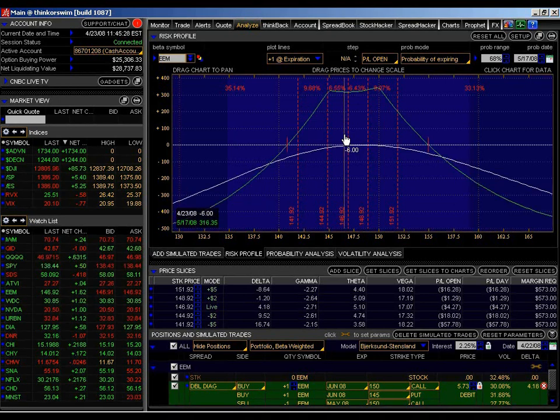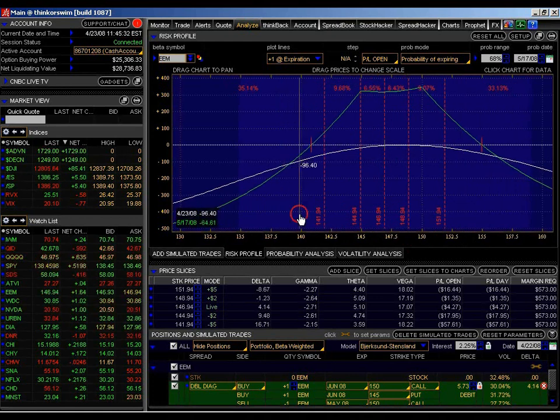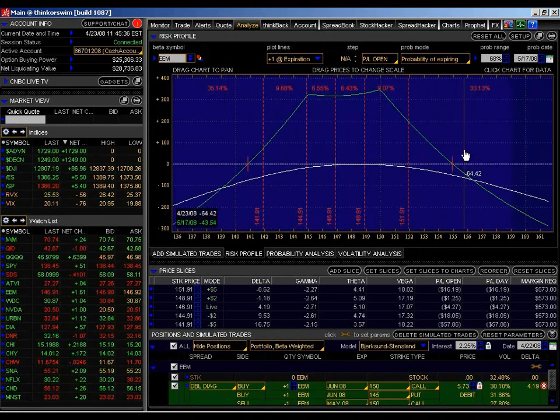So that's it for portfolio building. The two main trading vehicles that we use are double calendars, because the margin requirements are so low and they have a good wide profit potential for us. And we also use the sale of iron condors. They also give us a very, very good profit potential in a very short period of time.